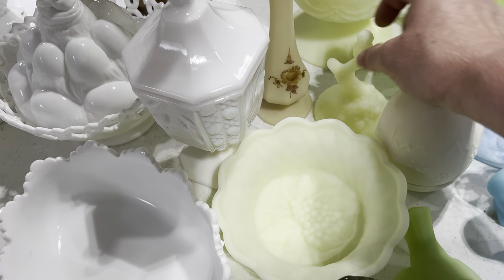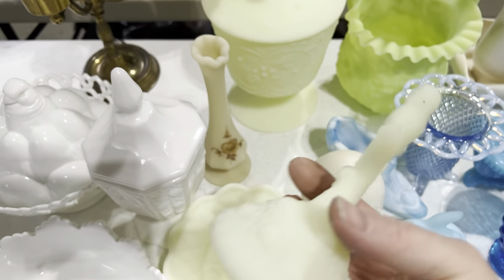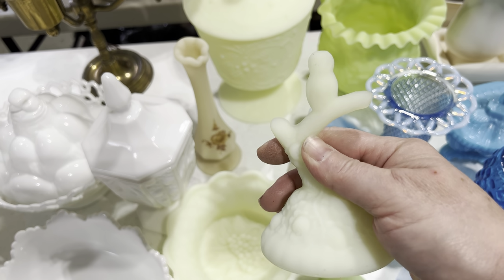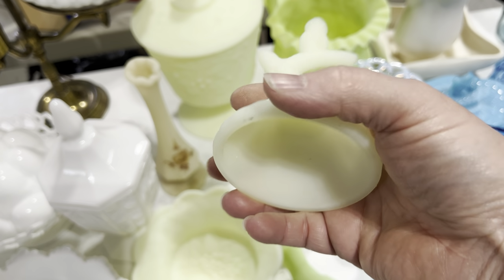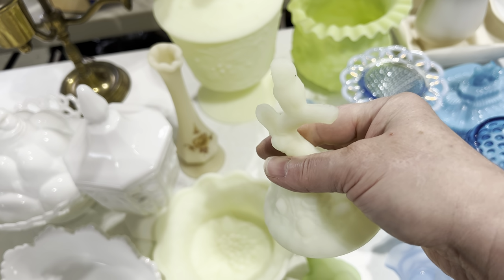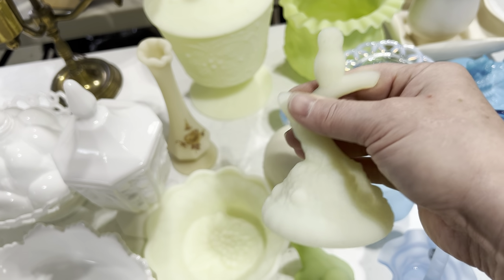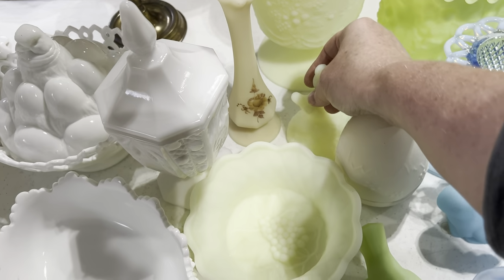So this probably should have had a base, I'm thinking. Oh, don't drop it. And I only kept it because of the owl. So I thought, with the owl, I know it should have had a base, but it doesn't have any chips or cracks. And if you're a glowy person, I think it would be okay if somebody wants to buy it or not, or it just will sit around.